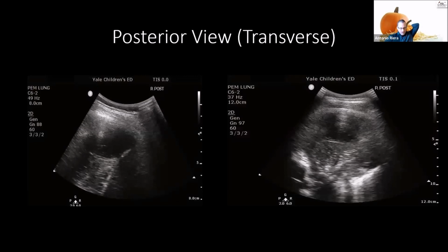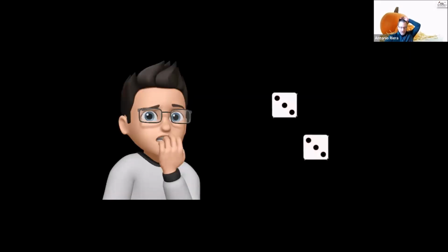So what do we do? I don't know. I wish I didn't get the ultrasound, because now I have this in my mind and I'm very worried about this young child. But I can't keep him in the ER for 24 hours. So we roll the dice, we admit him to the floor. Ultrasound's done by the radiologist. It shows the same findings.